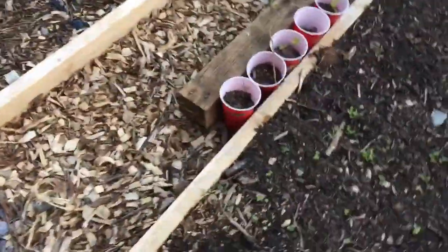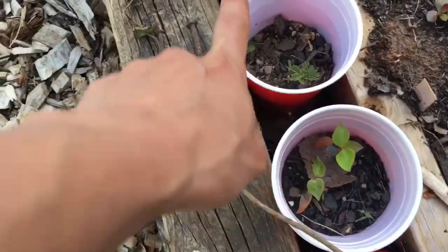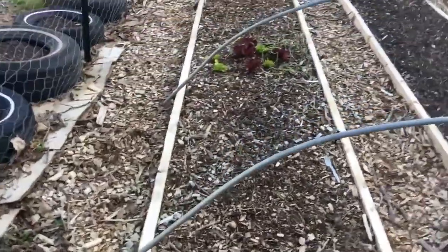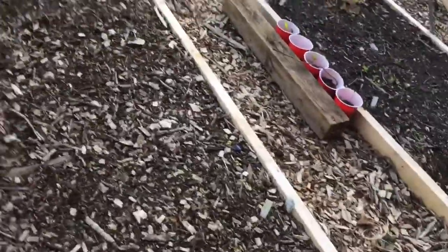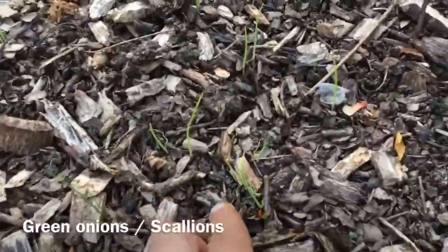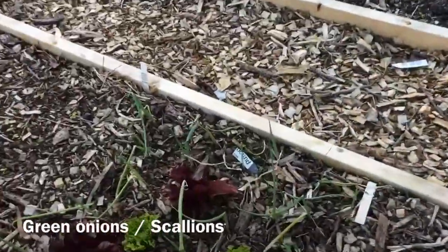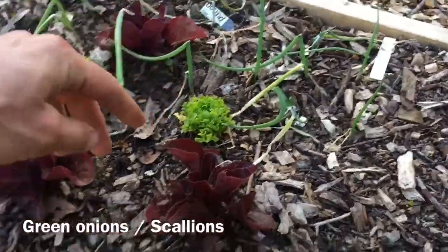Okay. And these are some of the weeds that have been popping up. I've been putting them in cups so I can let them grow up and identify them. So this first bed is all seeds I saved from my garden last year. And here are some little green onions, and I think it's so much better to regrow them from store-bought green onions. It's so much faster. So that's what those are.